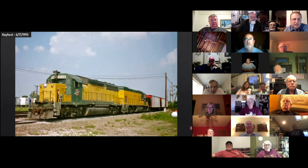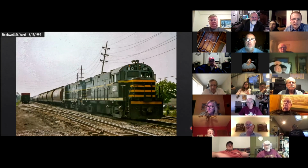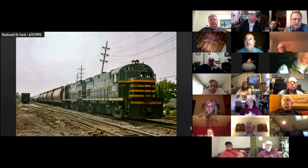Down the line a little bit is Hayford. This is along the Belt Railway of Chicago. Back in 1995, a pair of Northwestern units with an empty coal train. 2000, CSX SD50 with a transfer run. It's a little east of there. Back in 1995, the BRC was still running with their Elcos. Let's see, this is a pair of Elco C424s at the Rockwell Street Yard.